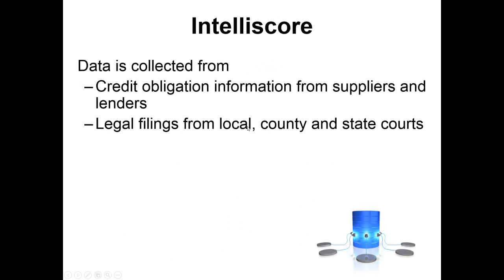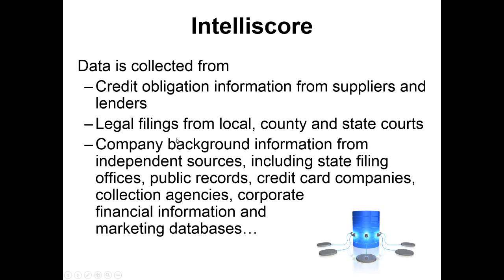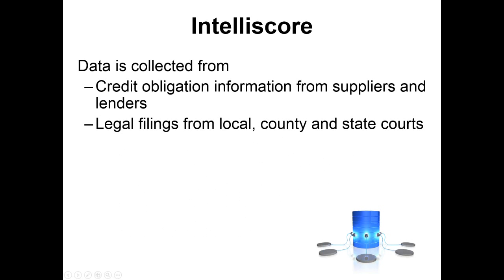Legal filings from local, county, and state courts, i.e., public records. Do you have lawsuits against you? Are you a part of lawsuits? Do you have liens against you? Bankruptcies, judgments, tax liens. All that is public information that ties into these legal filings. Okay, a lot of people don't know this either. If you get sued, or if you sue another company, your business credit report will reflect that you're actively part of a lawsuit. So it's important to know that.